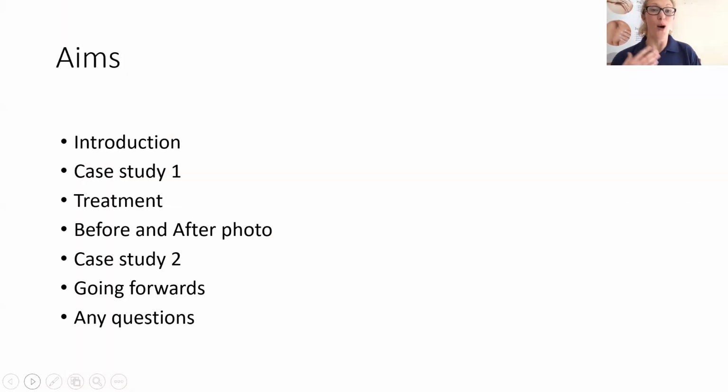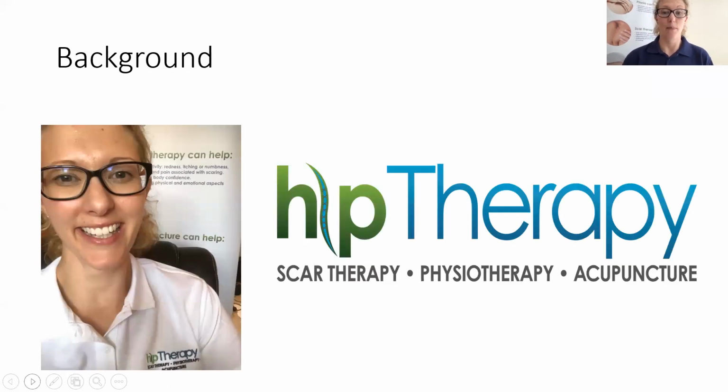Let me just see if I can move my screen up. There we go. So I'm just going to go through today with you very briefly 2 case studies that I use both devices on, with before and after photos, and then clinically reason with you why I chose to use these devices as part of my manual therapy. Now, I've been in physio for about 20 years, and it's only very recently that I'm starting to use medical devices more to enhance my treatment, not only to get better results, but faster results for my clients. So that's just a little bit about me.